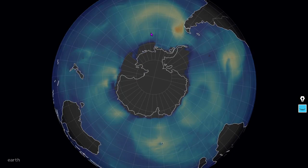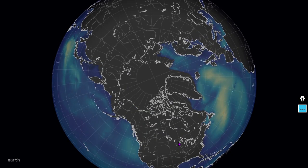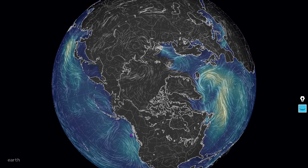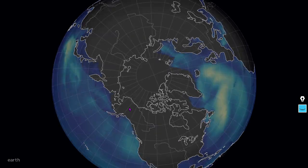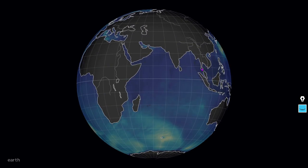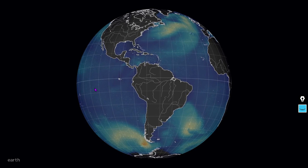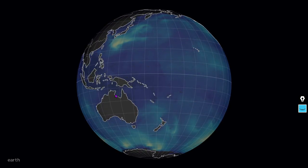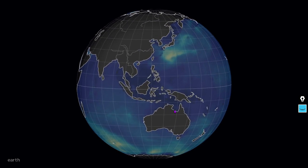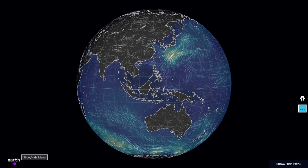Again, we'll show you the significant wave. By the way, the animation here is wind, and the coloration is significant wave height. We're just showing you the whole planet here to show you that those are the planet's largest waves at the moment. It's pretty smooth sailing for most mariners.